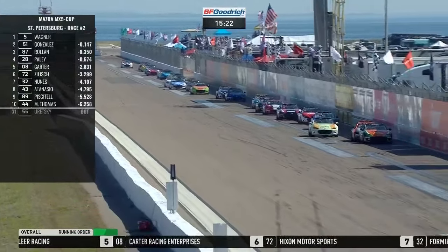He's defending from Carter down the inside to turn 4. The 08 car's coming through into third. Gonzalez slips from the lead to 4th position, from second to 4th position. Gresham Wagner went from the lead, and Paley's got damage, and so has Carter. Carter into the tires at turn 6. So this is the time to go. If you've got anything fast left in the draw, take it out and throw it at the track.